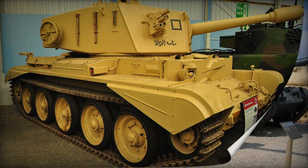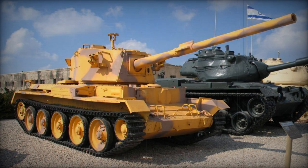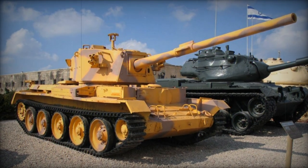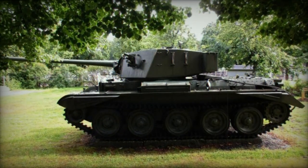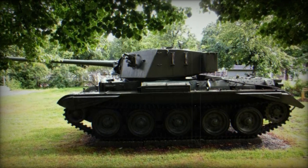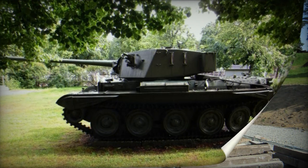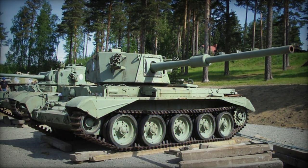All told, the Cromwell origins were clearly identified in the finalized Charioteer. There stood 5 double-tired road wheels to a side, through a conventional track and wheel arrangement, with the drive sprocket at rear and track idler at front. No return rollers were featured. The power pack sat at the rear of the hull for maximum survivability, with the crew of 4 manning positions in the middle and front sections of the vehicle.